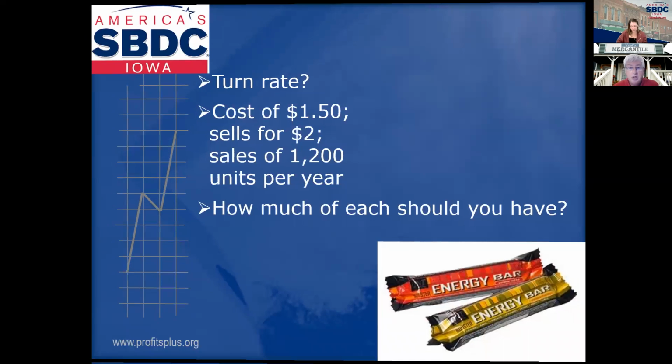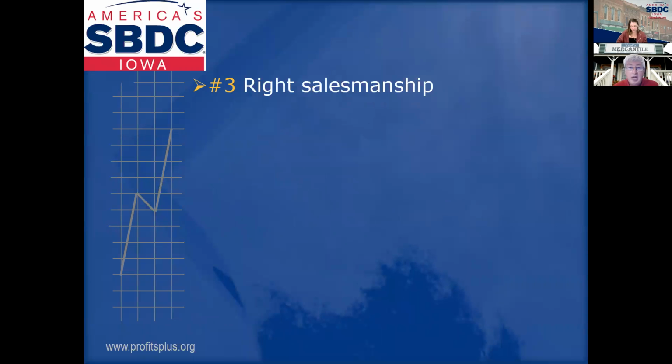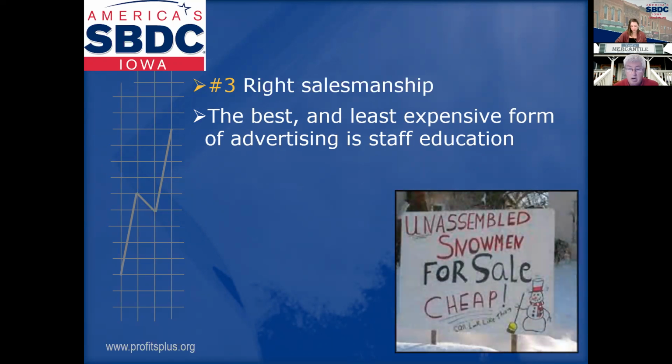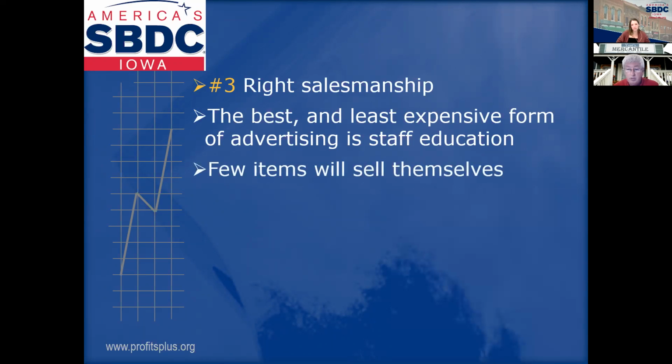Point number 3, salesmanship. Being able to sell the product that's there, helping the person to pick it out. This is one of the best forms of advertising a business can have. Businesses spend so much time, so much effort, so much money trying to tell people to come into their business and then have poor quality staff help. People who are not really selling, people who are just standing there ready to ring a cash register. We don't have a lot of products in our businesses that are going to sell themselves, right? It takes effort.